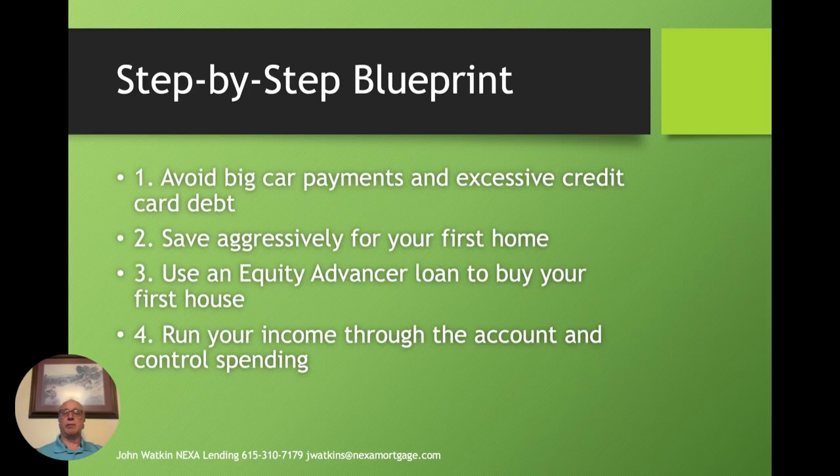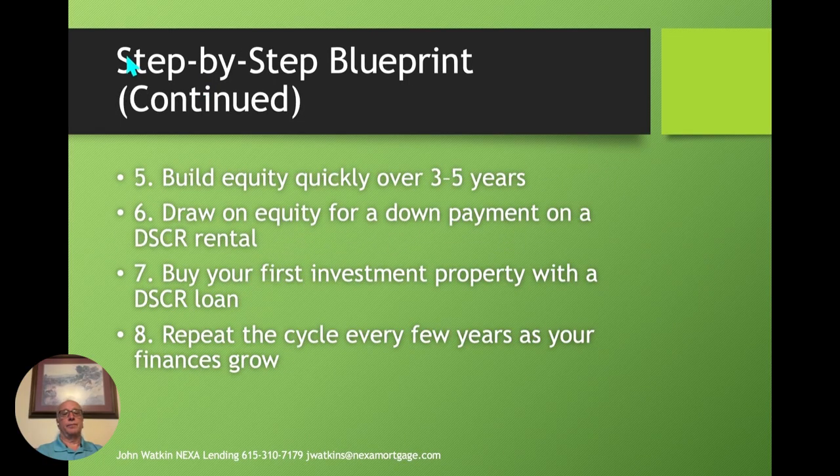You want to save aggressively for your first home and get in using a good rate. We'll use the equity advancer to get you in your first home and buy your first house. We're going to run your income through that account and control your spending. We're going to build equity over 1 to 5 years. It says 3 to 5. I've seen people do it in 1 year. You're going to draw that equity and buy your first DSCR rental, buy your first investment property, repeat the cycle every few years as your finances grow.